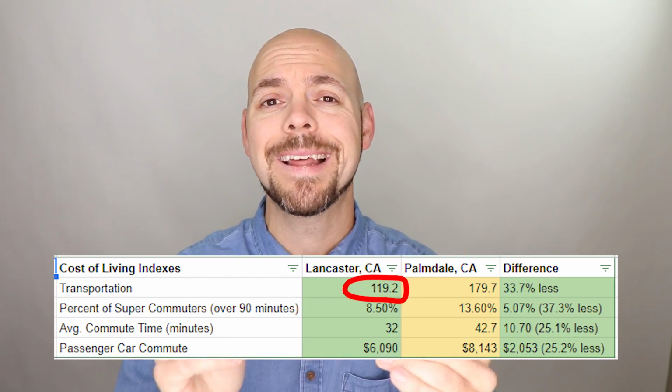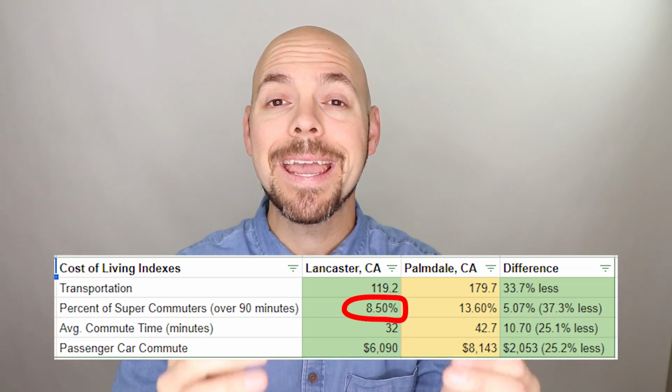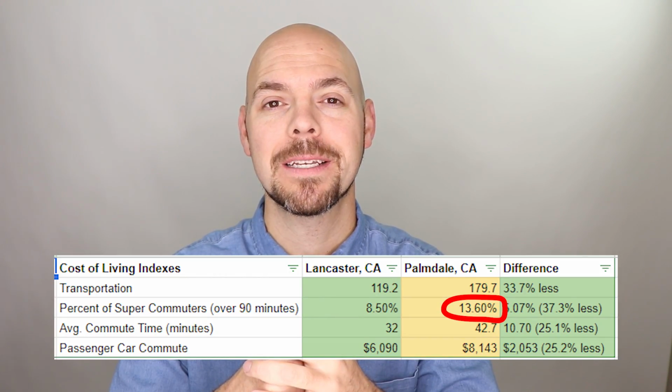So let's jump over and look at transportation. Lancaster has a cost of living index of 119 versus Palmdale's 179. That is a significant difference between Palmdale and Lancaster. And the reason for it is that Lancaster actually has fewer super commuters. On average, 8.5% of all commuters in Lancaster are super commuters, versus Palmdale, where we're looking at 13.5%. That's a 5% increase in super commuters. So on average, people who move to Lancaster are commuting a little bit less.